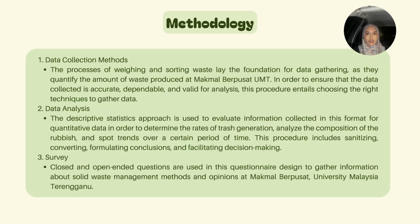Next, methodology. The methodology used in this report is the data collection method. The processes of weighing and sorting waste lay the foundation for data gathering as they quantify the amount of waste produced at Makmal Berpusat. In order to ensure that the data collected is accurate, dependable and valid for analysis, this procedure entails choosing the right technique to gather data.